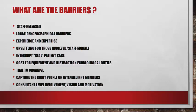Experience and expertise. Something I've identified is we're all very good at responding to Met Calls, but who's got the simulation experience and knowledge? Sometimes we're utilising those people that have simulation experience and trying to work them with the rapid response team, when in actual fact it would be great if we had people that had knowledge of both. It can be unsettling for those involved, and we've already touched on how negatively this can impact on staff morale in a department, and something we should be very mindful of.